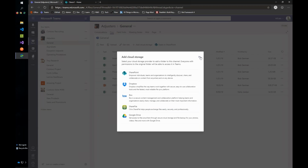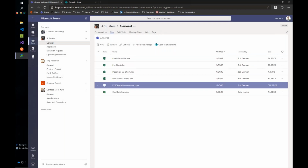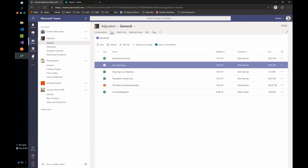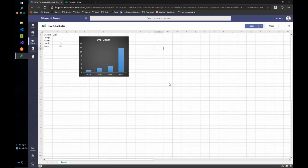But without doing that, these files right here that are just in my team, I didn't do anything special, I just uploaded them, they're actually in SharePoint right now. And that allows me to do a number of really great things. One of which is to just open the files up inside of a web browser. So Teams is browser-based. You'll find the Teams application uses a technology called Electron to allow it to be a browser-based desktop application.